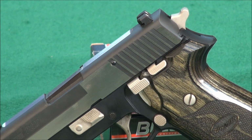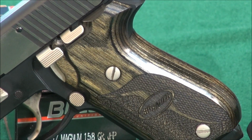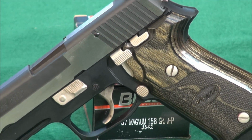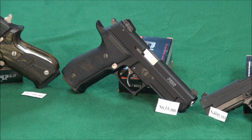But look at the grips on this gun. Just look at the wood and how beautiful it is. This is the Equinox. And just amazing quality.